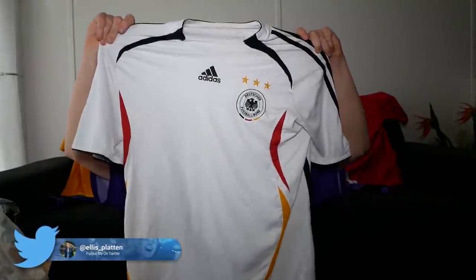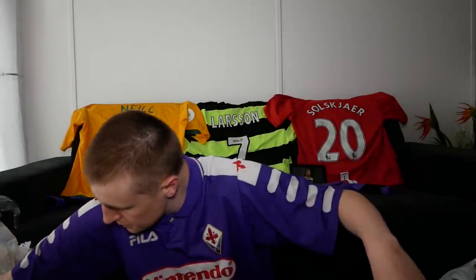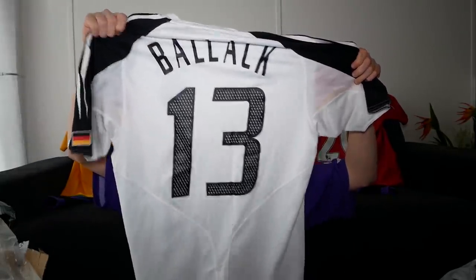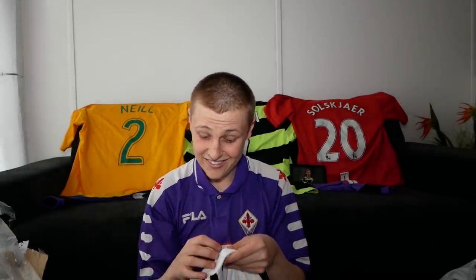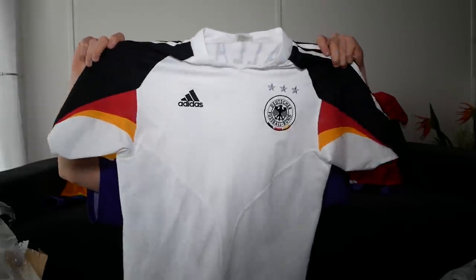It's a Galatasaray shirt. That'll be being sold. This one's not got a name on the back, but there we go. Lovely stuff. German. There's another German shirt. Jesus Christ, Fenton. Who's on the back of this one? Is it, let me guess, Sternalov? It is Ballack again. Oh. It is a UK medium. That is an absolutely unreal shirt again.